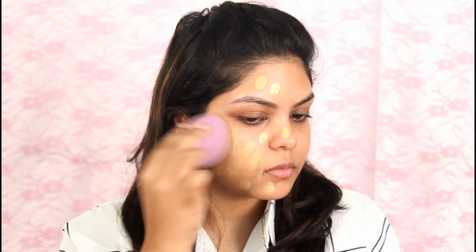So first for primer, today I will be using this Nivea Aftershave Balm. For foundation today, I will be going with this L'Oreal Matte Magique. I'm in the shade G3.